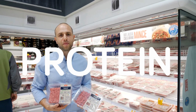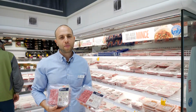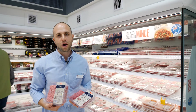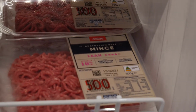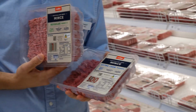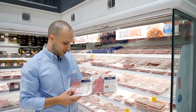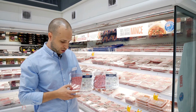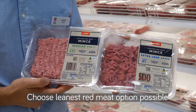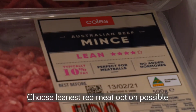When it comes to red meat, it's something that we want to include in our diet, up to 1 or 2 times a week. We know that red meat being a little bit higher in saturated fat can have adverse health effects. So we do want to limit it. As you can see here, just in terms of the mince, so the regular mince, you can tell it's got a little bit more fat and it is lighter in colour compared to the extra lean. Where possible, we do want to go for the leanest red meat that we can.